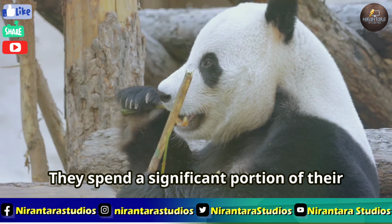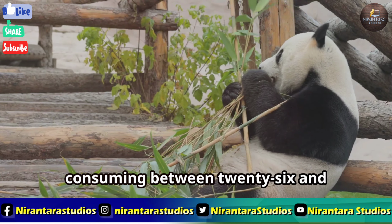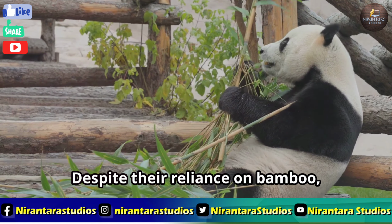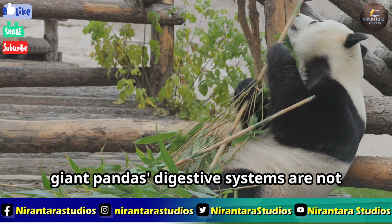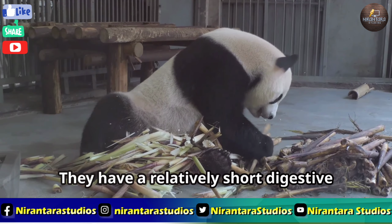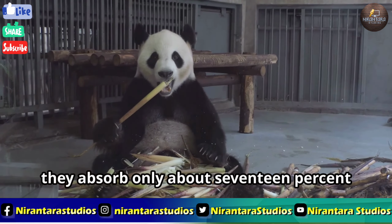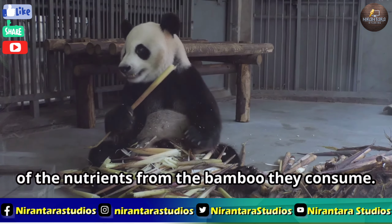They spend a significant portion of their day eating, up to 14 hours, consuming between 26 and 84 pounds of bamboo daily. Despite their reliance on bamboo, giant pandas' digestive systems are not particularly efficient at extracting nutrients from this fibrous plant. They have a relatively short digestive tract for a herbivore, and as a result, they absorb only about 17% of the nutrients from the bamboo they consume.